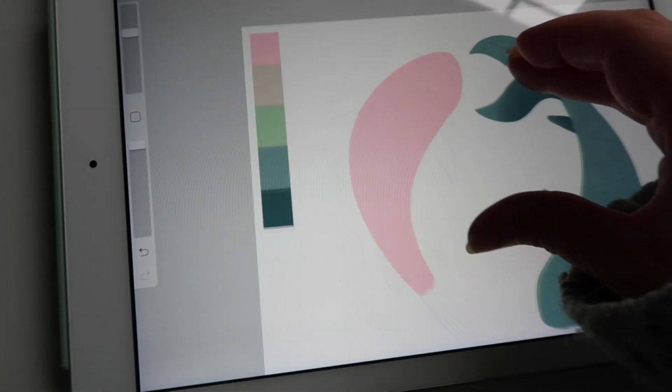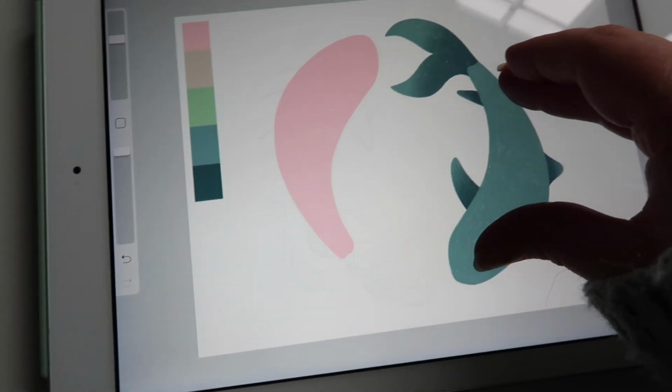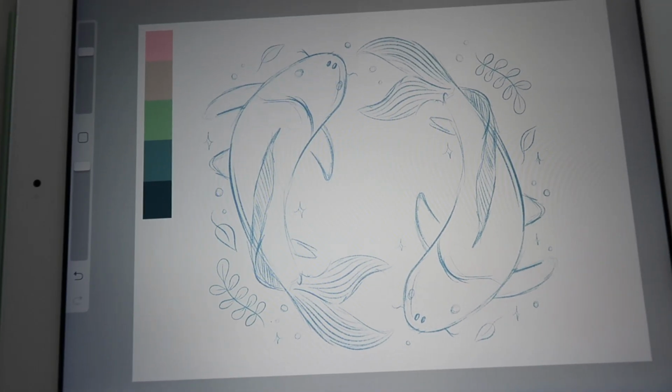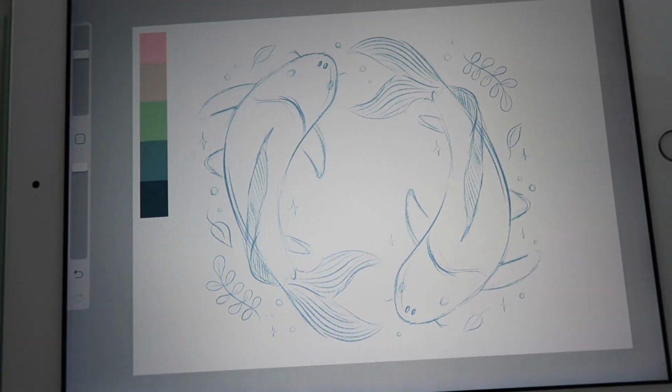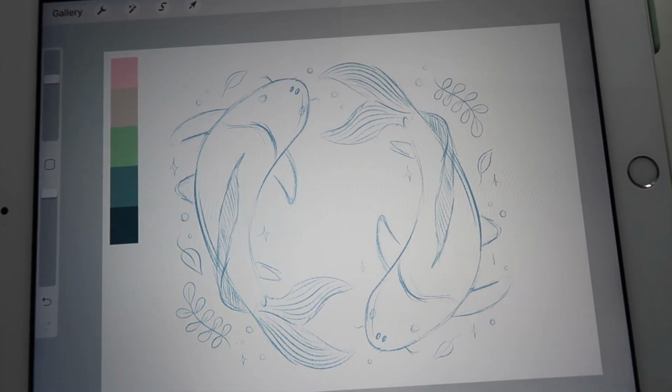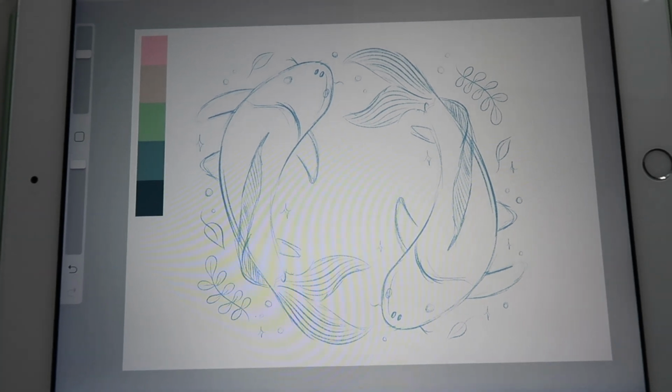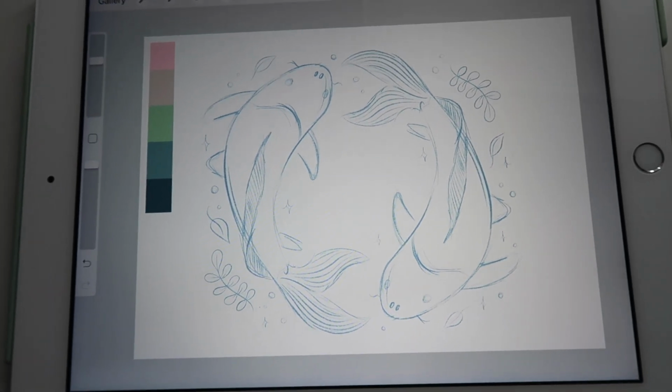So little Bear is just waking up, so it's nearly time for some food. And this is the sketch that I have done, so that's what's underneath the colour that you've just seen. I'm going to finish that when I can, but for now this little one needs some food.